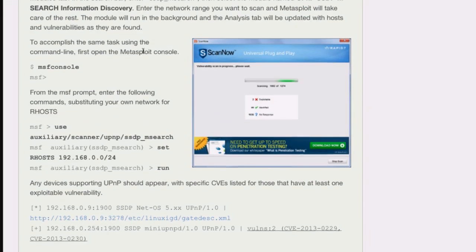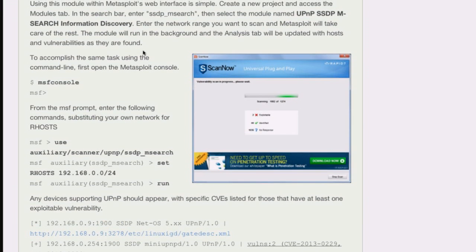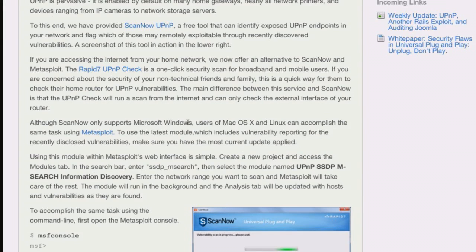Wow. The PDF talks about what you should do as a consumer. It's like log into the device and disable UPnP if you can. If you can't, you're pretty much stuck with replacing it or using a firewall to make sure it's not talking to the internet. There are already Metasploit modules, as well as a Windows utility called ScanNow Universal Plug and Play. So HD Moore has made a tool you can use to check your devices at home to make sure they're not vulnerable. Or you can go in there, disable UPnP, and then make sure that it's solved your problem. That's probably not a bad idea.